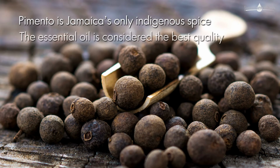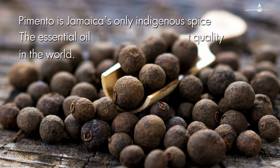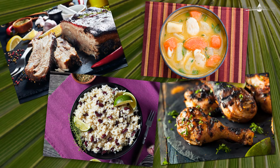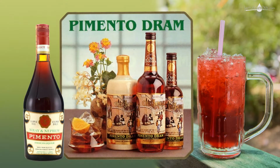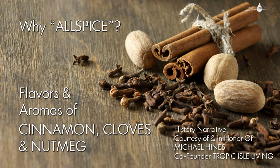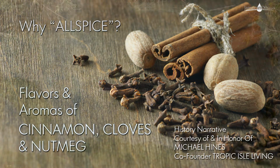But did you know that pimento is considered Jamaica's #1 spice? Seriously now, Jamaicans use pimento berries in just about everything we cook: meats, rice and peas, soups, porridges, liqueurs, drinks. Did you ever wonder why the rest of the world calls pimento allspice? Well, this amazing spice has the flavors and aromas of cinnamon, cloves, and nutmeg all rolled into one.